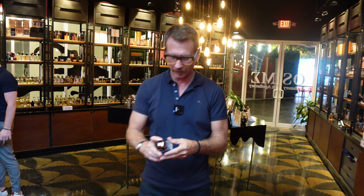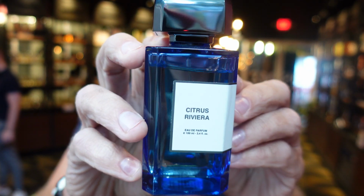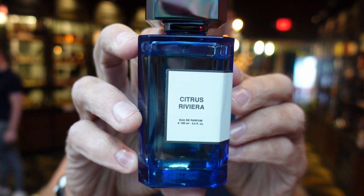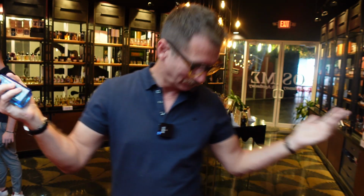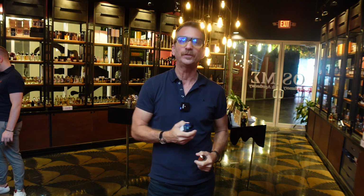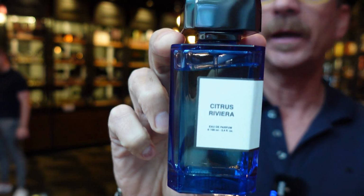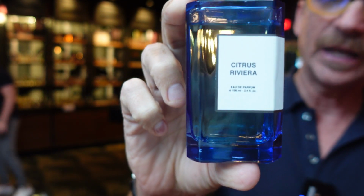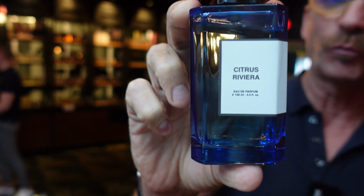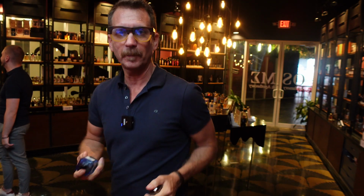Next, we're going to go to number 2 from the wonderful house of BDK, and this is Citrus Riviera. Again, we have a theme here, a lot of this Riviera, Southern European theme that is running through these fragrances. And this is a fragrance that, of course, taps into that theme and does it oh so well. It has Italian lemon in here. It's got neroli, of course, like a lot of the others. It also has mandarin orange blossom.